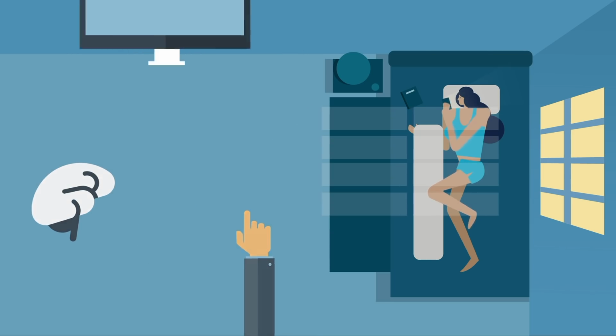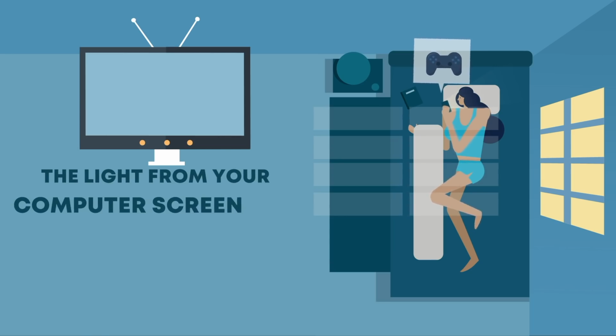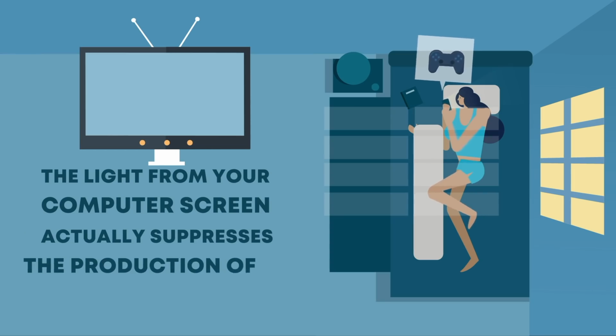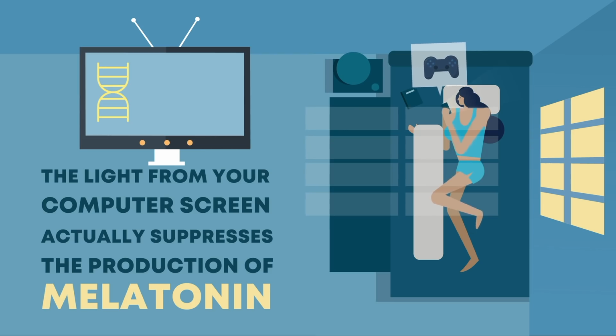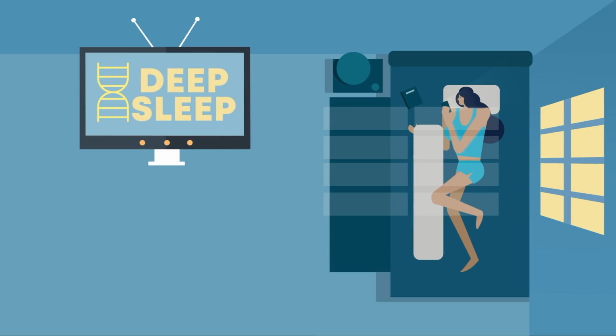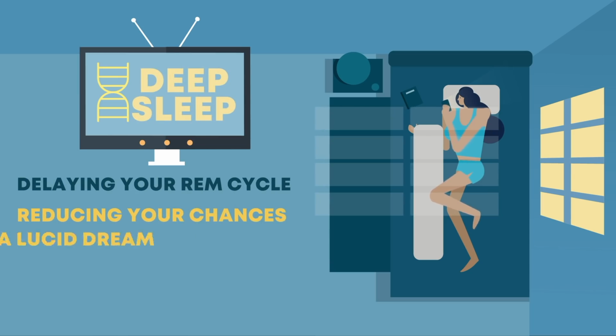You'd think that watching a movie or playing a game before bed would help you wind down, but it does exactly the opposite. The light from your computer screen actually suppresses the production of melatonin. That's a hormone that makes you feel drowsy. Without melatonin, it will take significantly longer for your brain to enter a deep sleep. Now, that means you're delaying your REM cycle and reducing your chances of having a lucid dream.